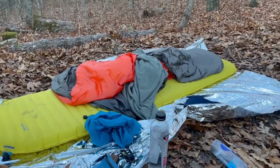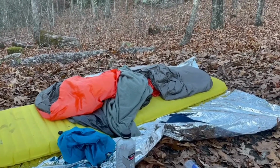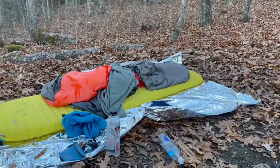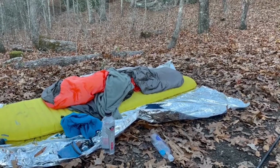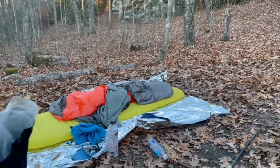The other thing is I didn't use my bivvy. There's no bug pressure right now. And although the bivvy would give me a couple more degrees probably and a little more wind protection, I opted against it. So this quilt setup, DIY, will get me down to probably around 20. So I'd really like to test that someday. But now I'm gonna get things put together and head out on the Ridge Trail.